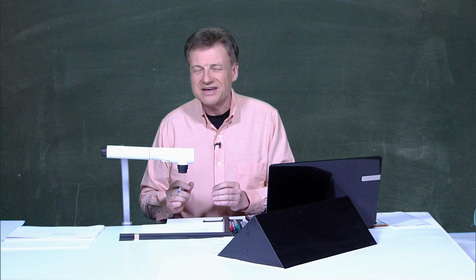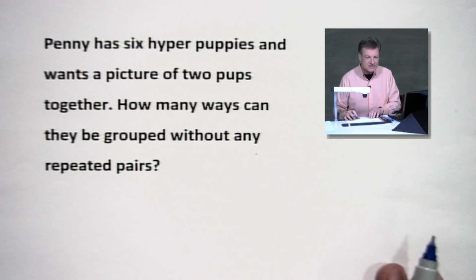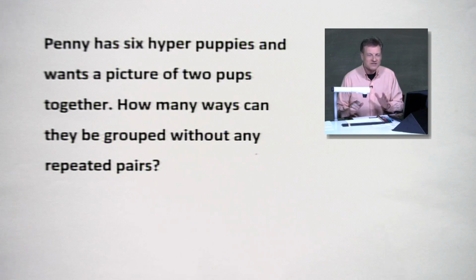So first of all, we've got 6 pups, all right? They've got a little litter of 6 pups here, and we're going to try to get 2 of them together. Now, I got to play with some of these pups just recently, and getting 2 to stay together and sit for a picture is pretty amazing. It is difficult, and if you try to get 3 or 4, it's impossible, all right?